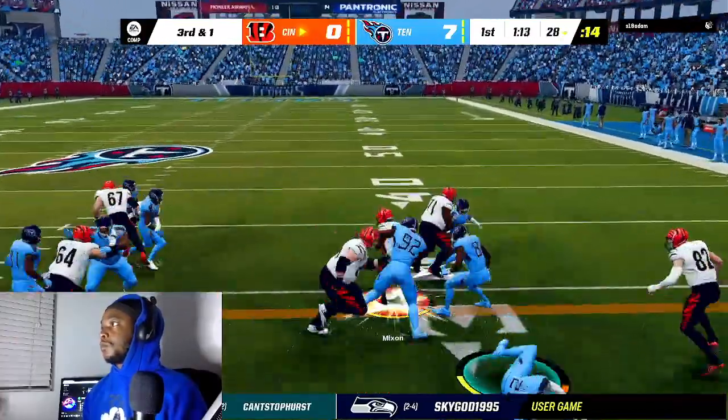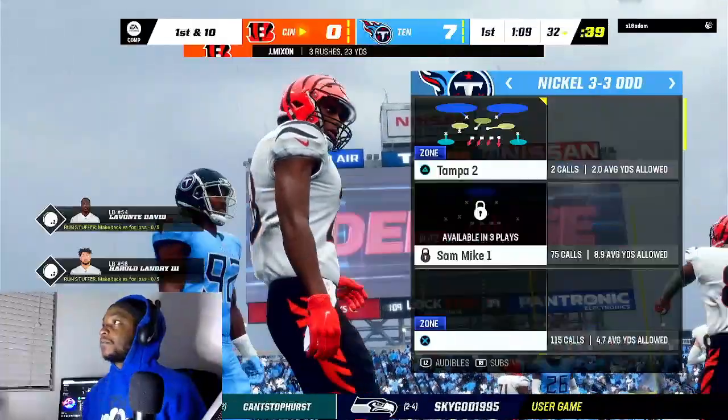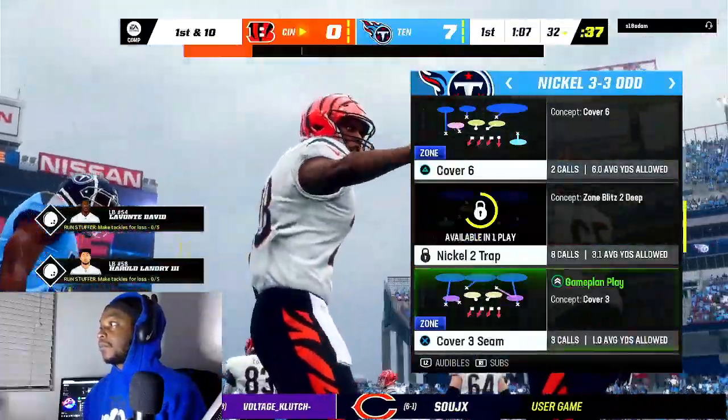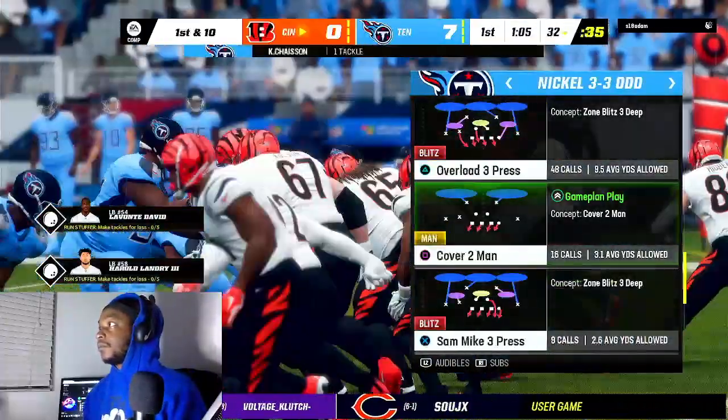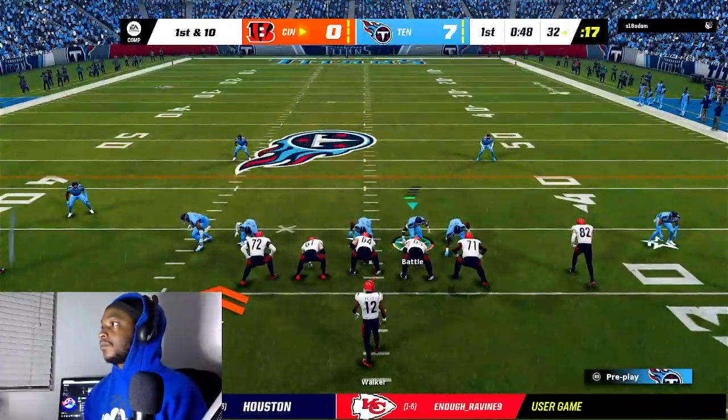They give to Mixon to try to pick it up. And he gets it to the 32. Good enough for a 1st down. They're able to convert with a gain of 4. From the 32 now, here's 1st and 10.